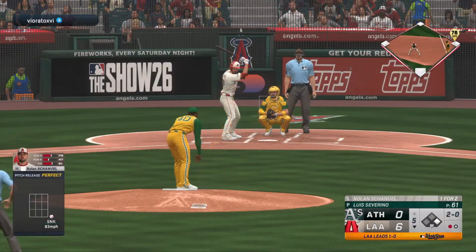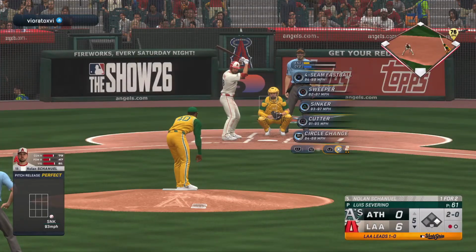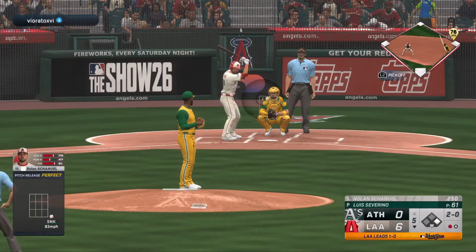Well, he's really working him away this at bat. Sometimes take a little bit off velocity. Try to get a rollover, something on the ground. Stay away from that big hole on the right side of the infield. Here's a 2-0.